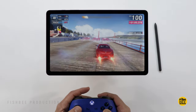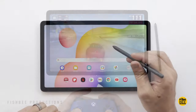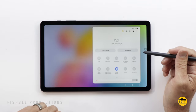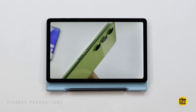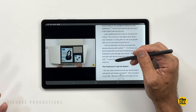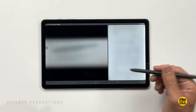It's not going to be as good as some of the other high-end Samsung tablets, but if you like the Tab S8 or S9 series that has the S Pen included, but you want to save quite a bit of money, this is still going to be one of the better, cheaper tablets in my opinion. It's not going to be quite as good as the Tab S9 FE series, but those are also going to cost more, and it might just depend on how much you're wanting to spend.